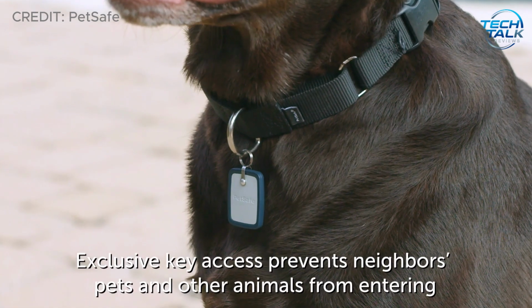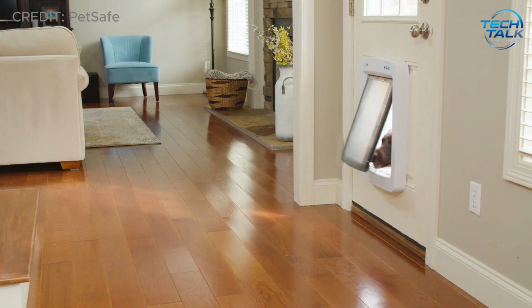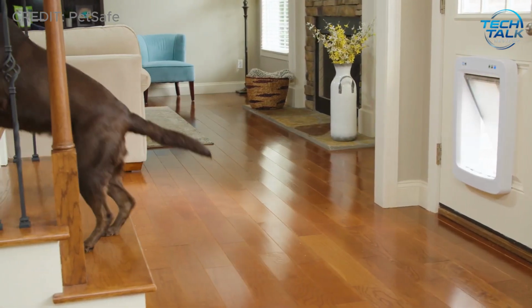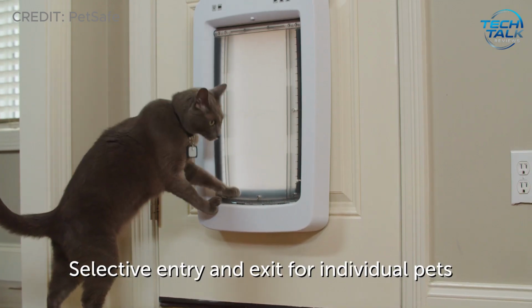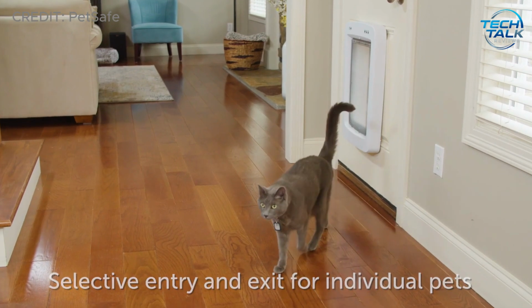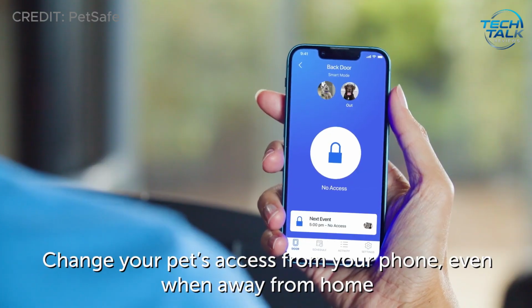Made with durable materials, it's easy to install and works with Alexa and Google Home. A user praised its apartment-friendly design, keeping their home secure while letting their cat roam safely. Great for safety and independence.